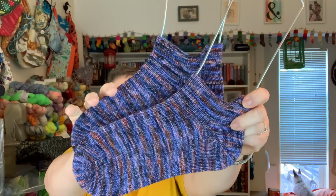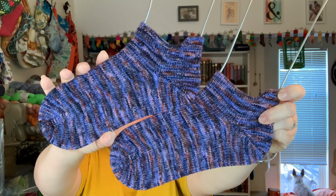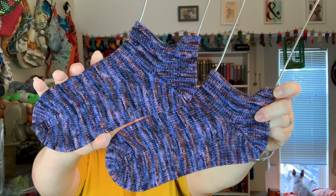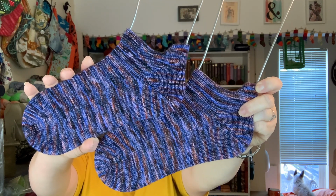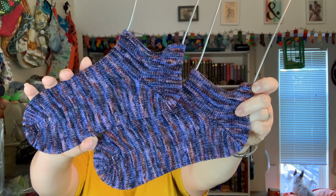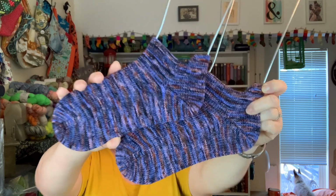I have this pair of Tabby Tug Socks, which is a pattern by Mindy Asplin. This yarn is Giddy Yarns. The link will be down below. Rather, you can get to all of my projects by looking on my project pages on Ravelry. I'm very anal about making sure that there's a project page up for each project that I make.